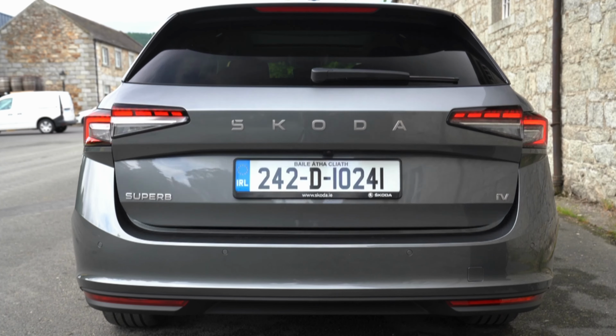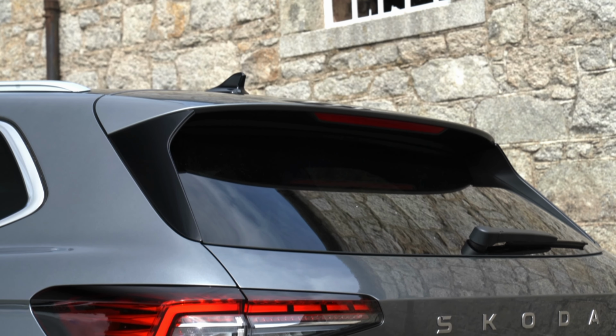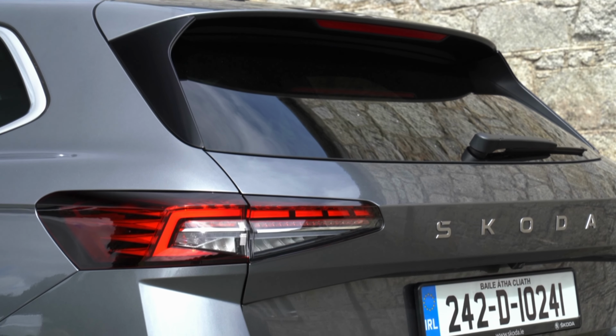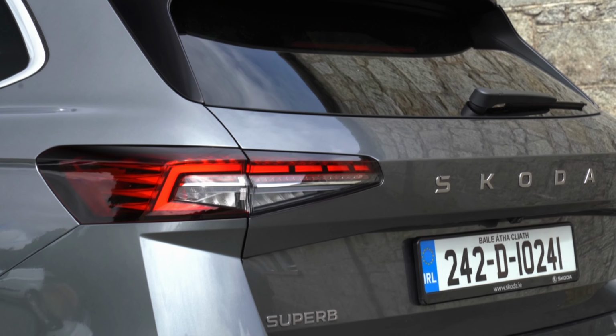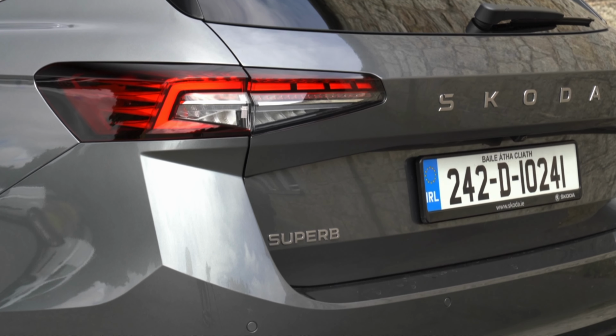Boot space would probably be the top reason to buy a Škoda Superb Combi. And while this 1.5 TSI iV PHEV version has slightly less than the standard car due to the battery taking up that little bit of extra space, it's still massive back there.